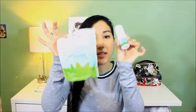I love these. They look like this. They're in this really pretty baby blue wrapping, just really nice, and they actually taste really good for having an essential oil in them. They taste just like cough drops. Super delicious, and these have just been a super lifesaver.